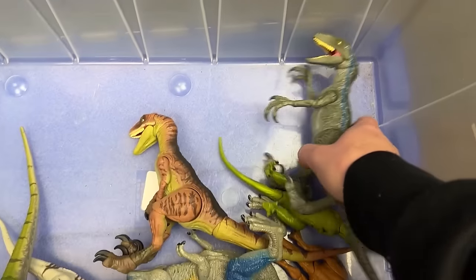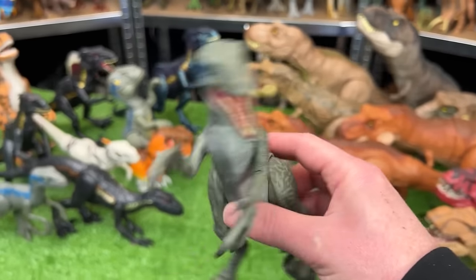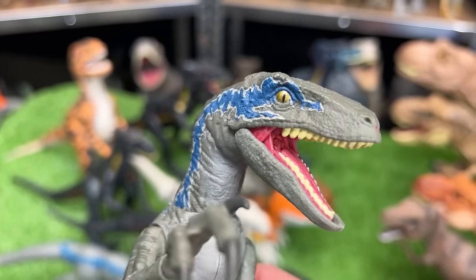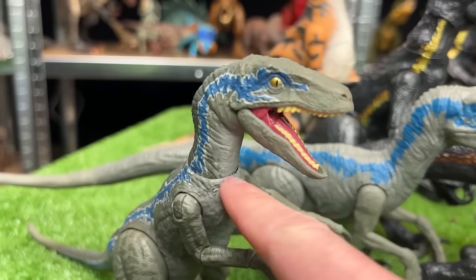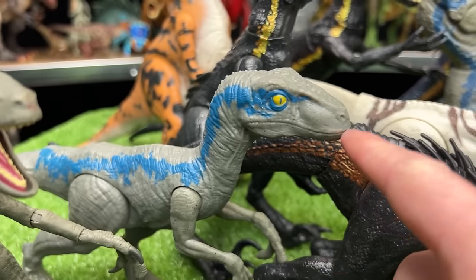Back to our Raptors, we've got another Velociraptor Blue figure, but this one is from the Amber collection, so this one is super poseable, and it's even got some glowing gold eyes. That's a really cool feature. So why don't we set this one up right next to the basic Velociraptor Blue figure? Look at the differences in the coloring and the texturing compared to the basic version right here.